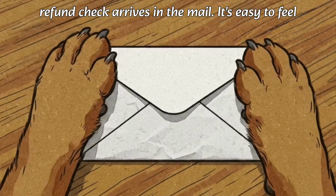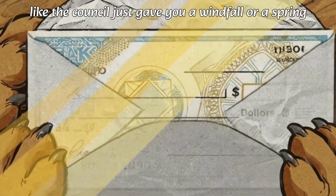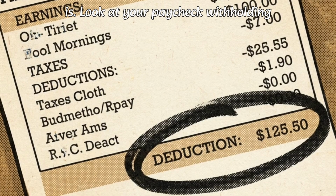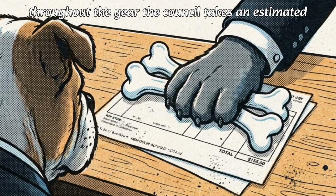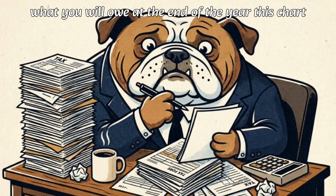Eventually, a refund check arrives in the mail. It's easy to feel like the counsel just gave you a windfall or a spring bonus. To understand what this check actually is, look at your paycheck withholding. Throughout the year, the counsel takes an estimated prepayment of your taxes based on a guess of what you will owe at the end of the year.